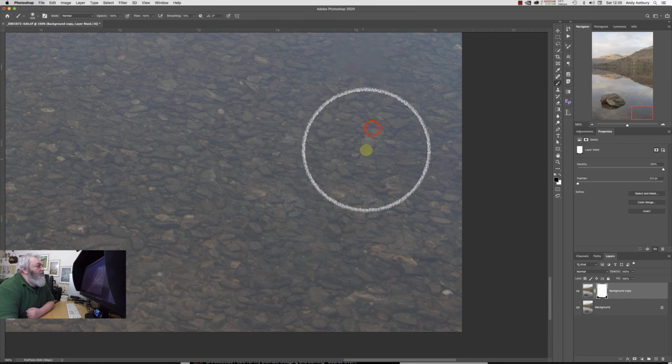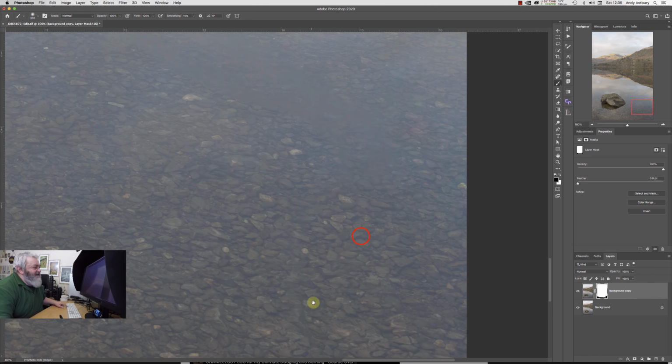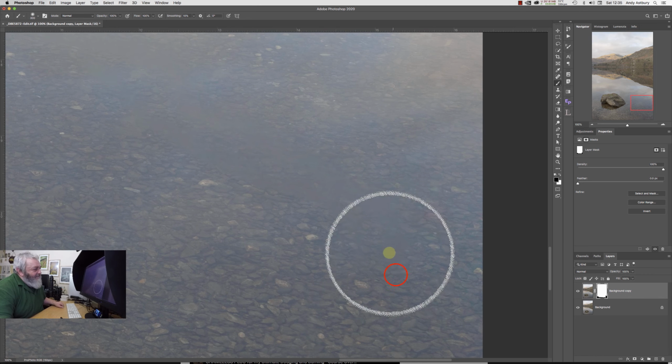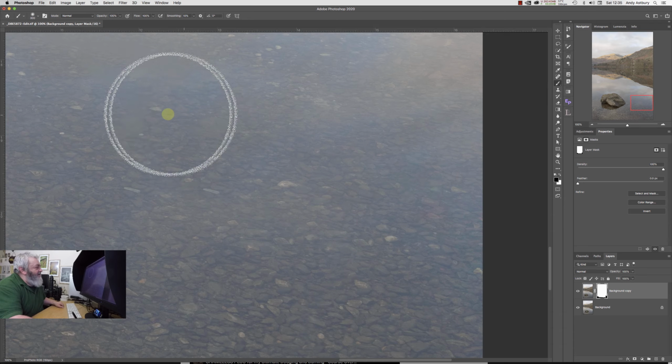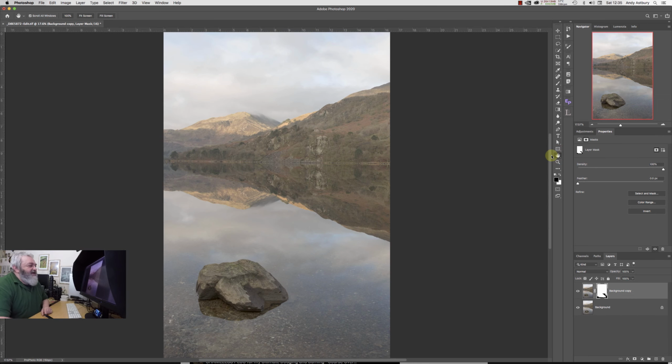But let's just keep brushing through here to get rid of any outline blur. You can see we've got outline blur there. And like I say, you can sort of fudge your way around things. I'm not going to go any further. But you sort of get the idea.